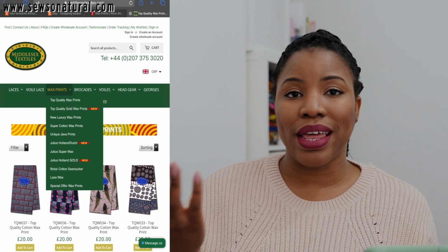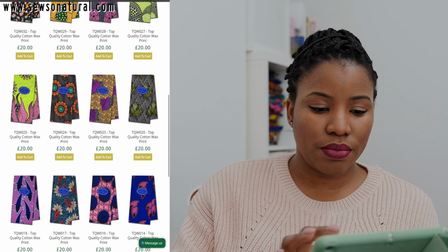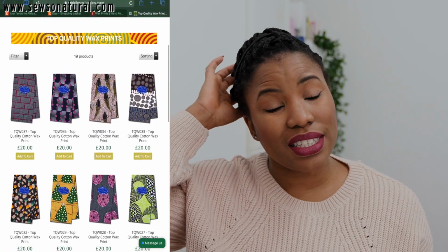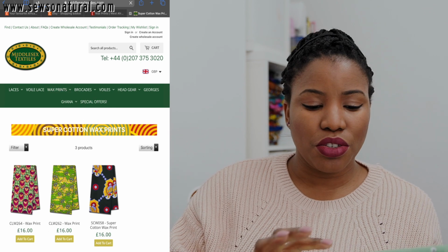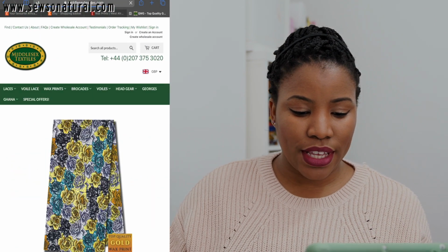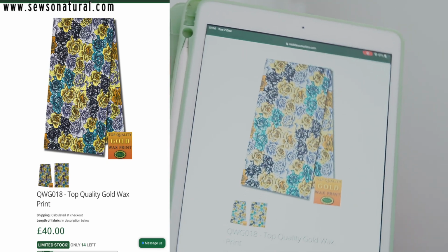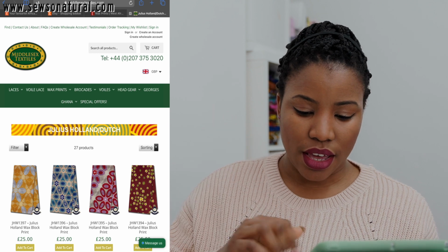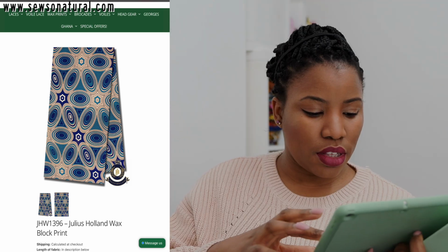Middlesex Textiles, I have bought from them online. I will recommend them because I know they have high grade wax prints. Honestly, nothing beats actually going into a store, feeling the fabrics and putting it against your skin to see what it would feel like or what it would look like on you firsthand. I like this one here. It's called Top Quality Gold Wax Print. This one here, it's not really calling out at me. I think I prefer this one here. I like the swirls. It's £25 for 6 yards.